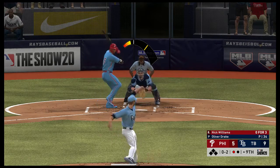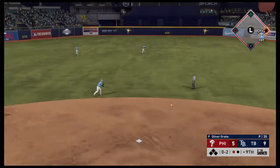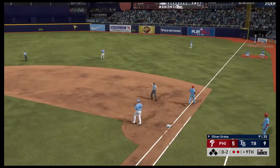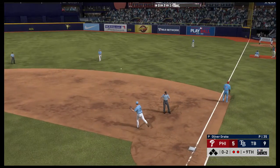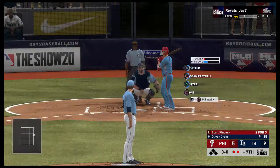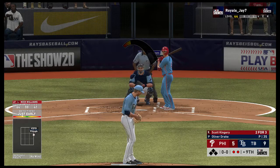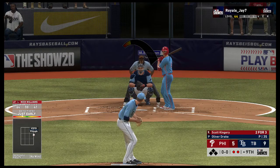The next 0-2. Grounded back up the middle. There is Ahmed. On to first, and they're an out away. 2 gone here in the ninth. Digging in now, Scott Kingery. He comes to the plate as the last chance for his side. 2 out here in the ninth.